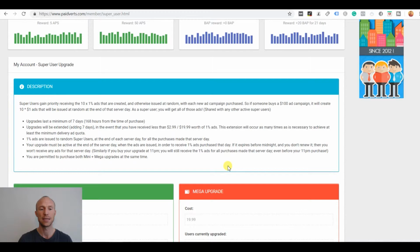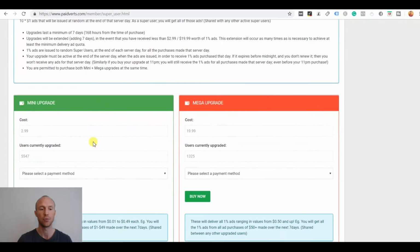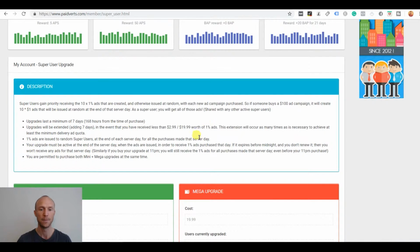And what I like about this is that you can see the upgrades last a minimum of 7 days, but they will be extended in case you have not received, like if you buy for $3 here or $2.99, ads of the value of that within the 7 days, the period will be extended. So that's at least nice. Still a bit confusing to pay to get the ads, and they might not be covered, but that's what it is. That's a part of the business model of it.